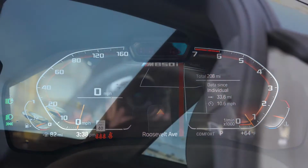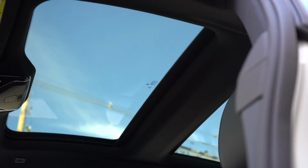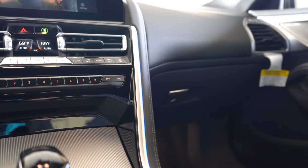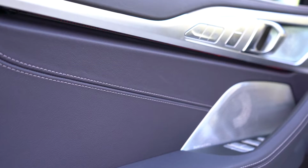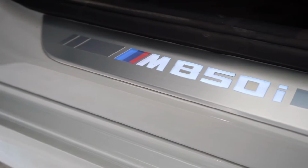But now let's go ahead and make our way to the overall interior quality, because this has a ton of anthracite headliner, stainless steel fabric interior trim. That stainless steel is everywhere. There's tons of aluminum trim details, including the pedals and the sill plates. The sill plates are aluminum and they are illuminated.